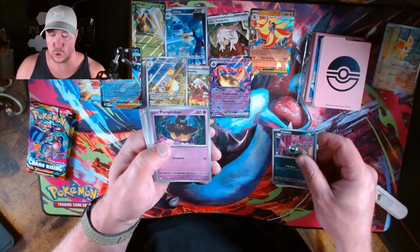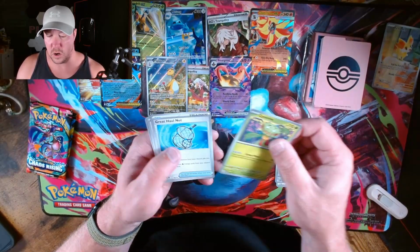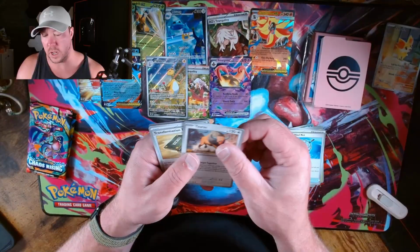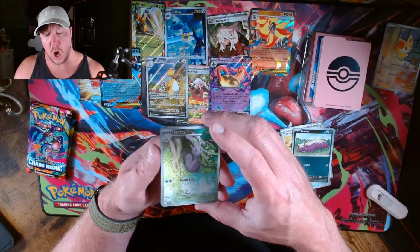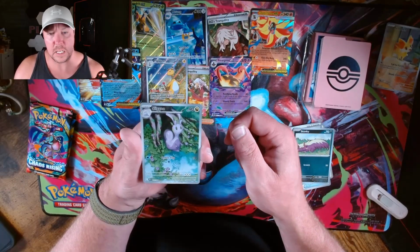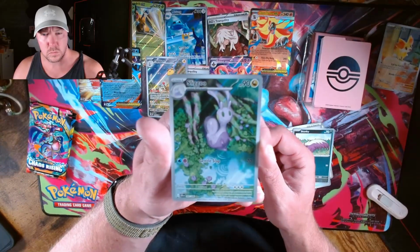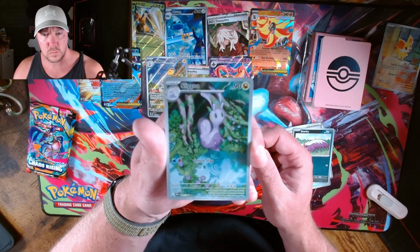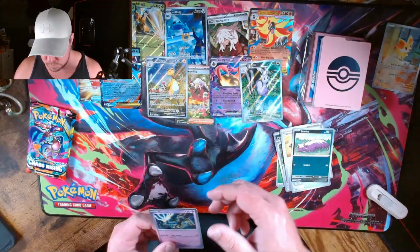Basic Energy, Trubbish, Pumpkaboo, Pharisee, Corvini, Great Hall Net, Taurus, Transformation Tone, Stunky. Oh! Sligo! We got that Sligo! There we go. There we go.